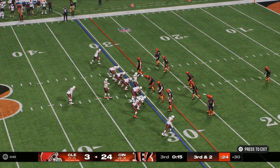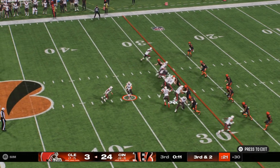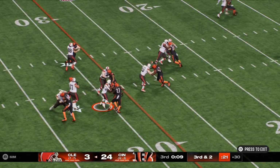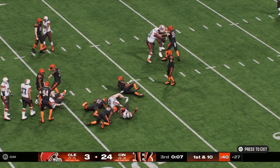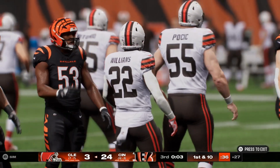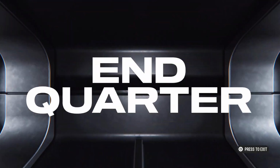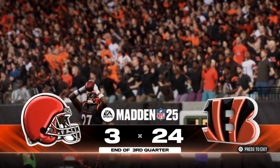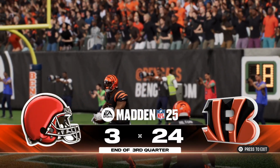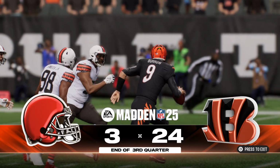3rd and just 2 to go. They stay on the ground with Williams. And they bring him down. Looks like he got it to the 27. We've reached the end of the 3rd quarter on this Thursday night. It's the Browns with the ball, but they enter this 4th quarter at a massive deficit.